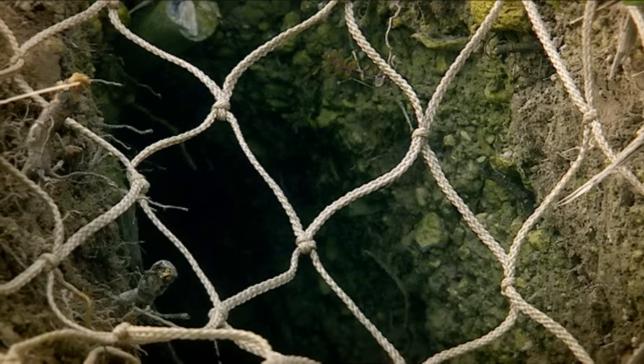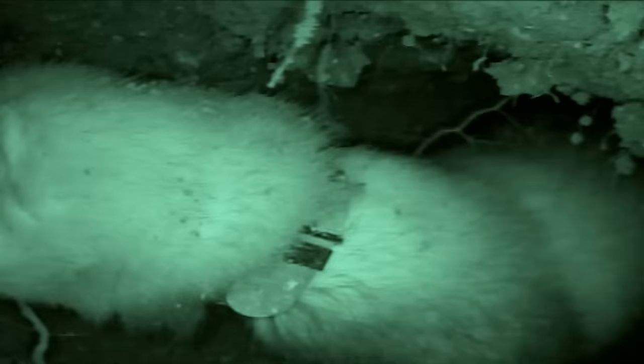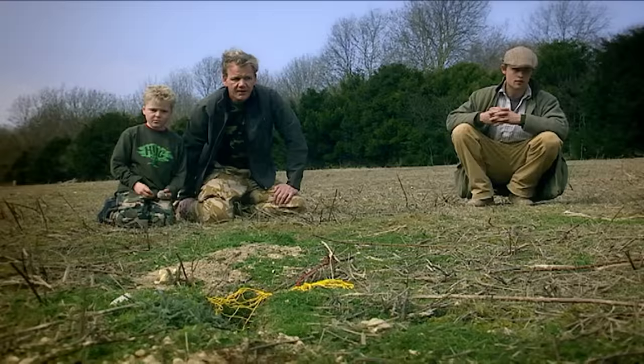There's got to be a rabbit somewhere down there. There should be. She's just got to find them. At last, a rabbit in sight. We thought we'd covered all the holes, but they've got emergency exits at the ready.